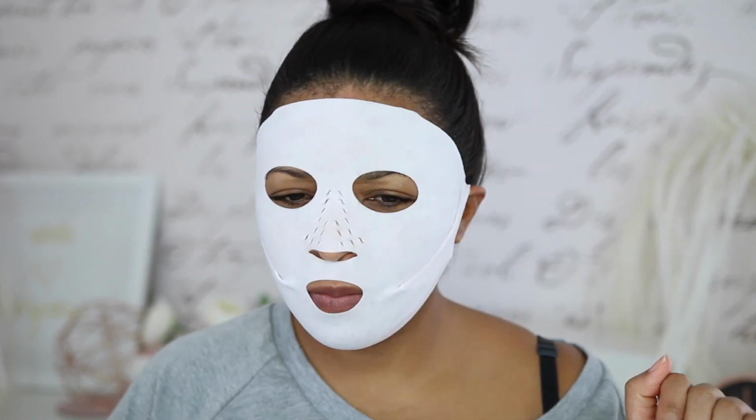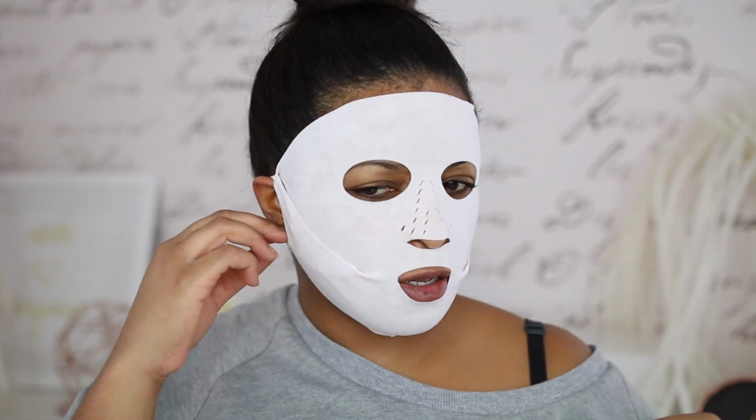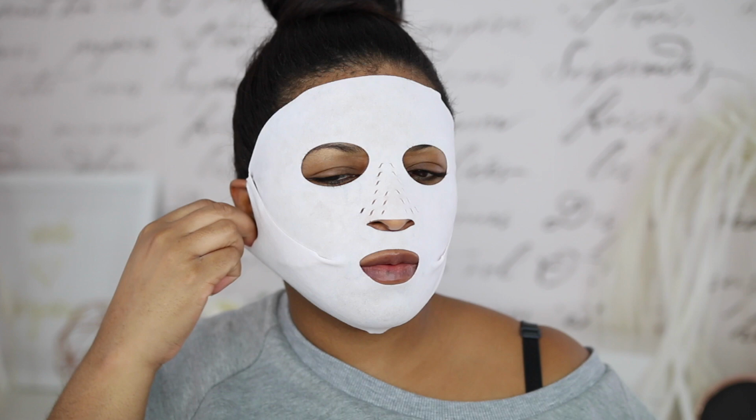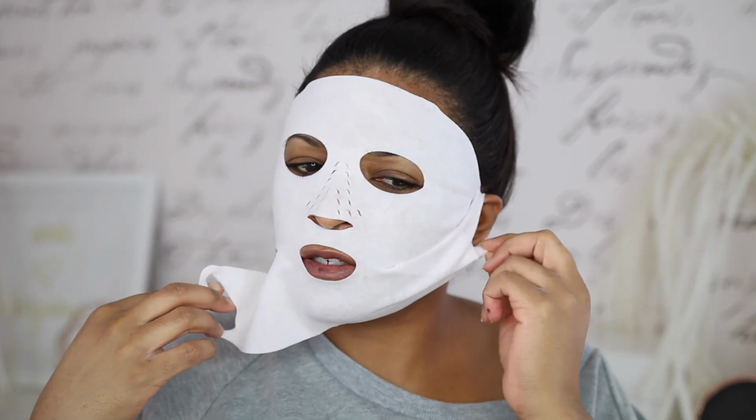Doodles. All right, so the timer is done. So let's see what we got here. Now, you can reuse this mask 3 to 5 times depending on who you talk to.